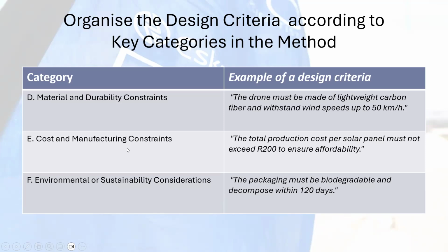You might want to make the prototype cheaper than the existing device that's out there. That could be why you're making the prototype, because you want to reduce cost. It costs 2,000 to buy. You want to build it for 200 Rand.